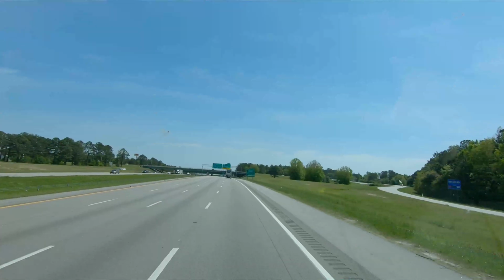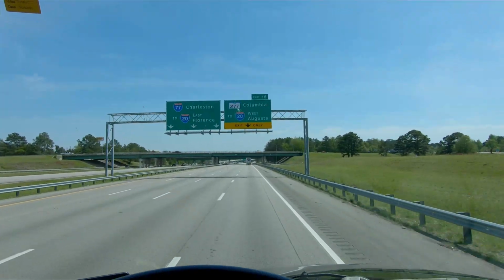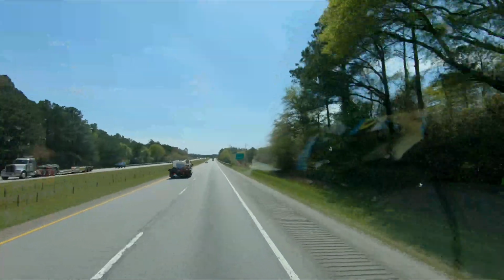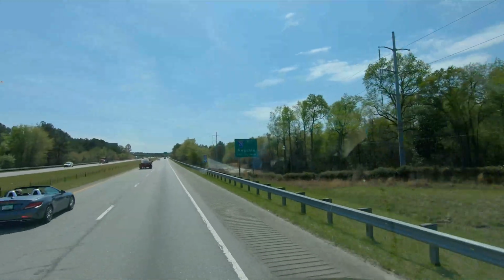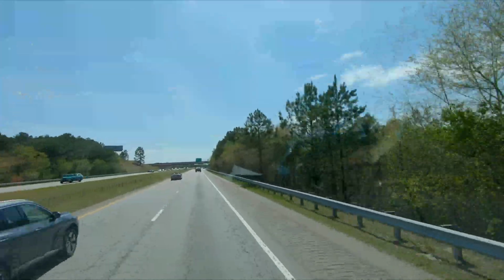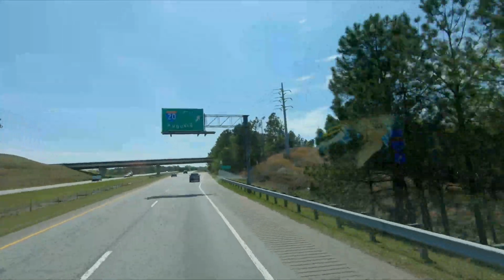We're on 77 South right now. We're going to turn right at Augusta and go west. That's where the 20 starts, or we'll start on the 20 anyway. And it's 20 all the way to Texas. Driving. We'll actually make a pit stop at the state line, Georgia.